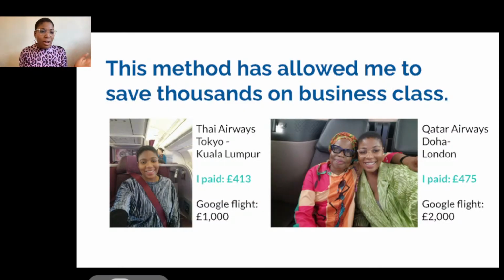I just wanted to show you a couple other examples of flights that I've taken this year. On the left, here I am on Thai Airways flying from Tokyo to Kuala Lumpur. In terms of what I paid for the points and what I paid in fees and taxes, this came to £413. This time I didn't use Air Canada Aeroplan points. I actually used Avianca LifeMiles. And at the time of booking on Google Flights, when I checked, the price was around £1,000.